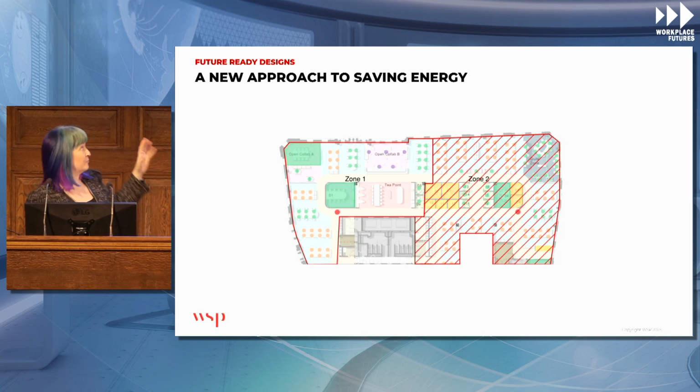Another important point is within the design, it was important to make sure that the active zone includes everything you could need in your working day. So there's desks, there's meeting rooms, there's collaboration spaces, there's privacy booths, and of course coffee.